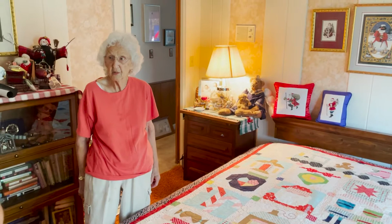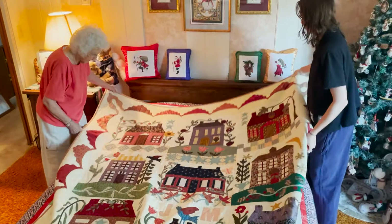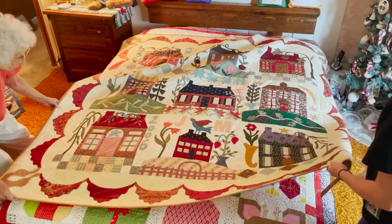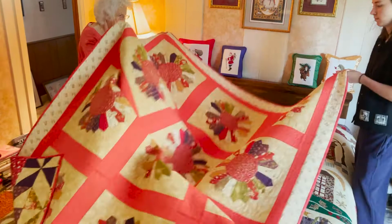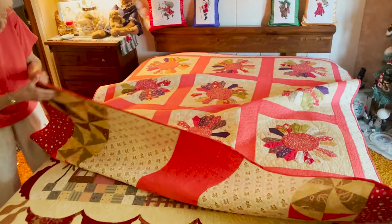This has some houses on it too. This is all hand applique. As you can see, that's 2006. I've been wanting to do another. This is a dresden plate. I like this one. Yeah, I made blocks and filled in, patched the lining. I like to do that.